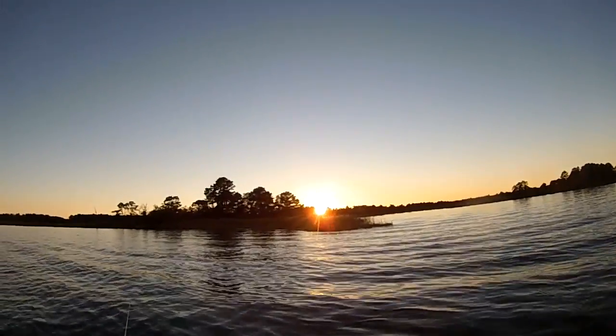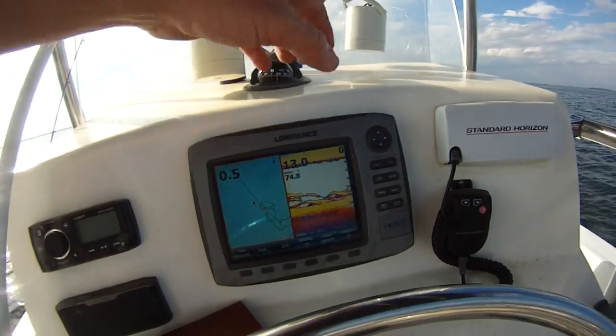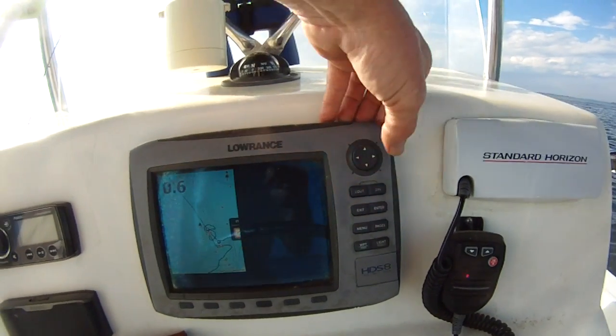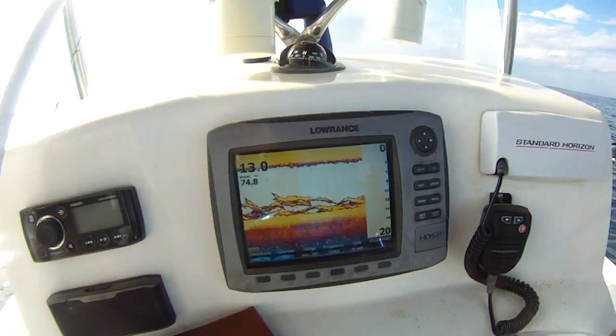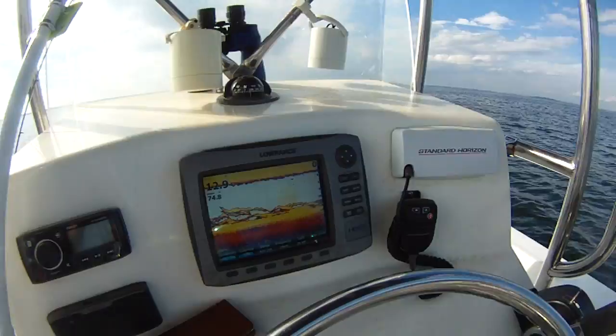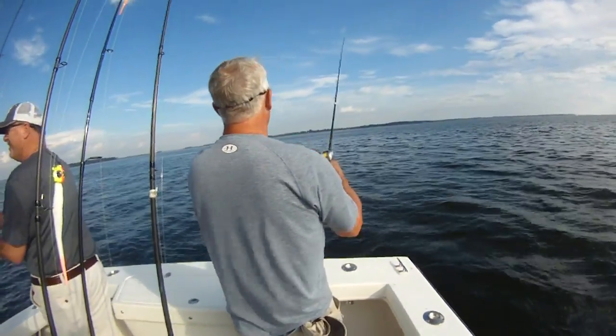So here's a classic situation when you do need your fish finder, and that is when fish are holding on the bottom on a ledge. That's one of my favorite situations, and it's one that a lot of guys overlook. Right here I'm looking at fish holding pretty tight to the bottom at about 13 feet or so, and fishing with Rich and Jamie, and it won't take these guys long to hook up.